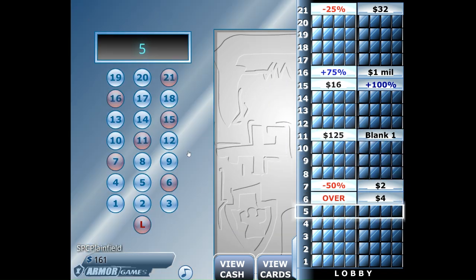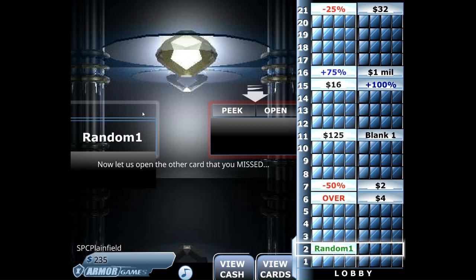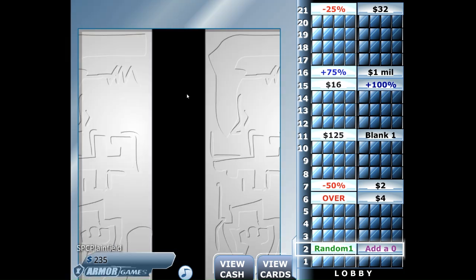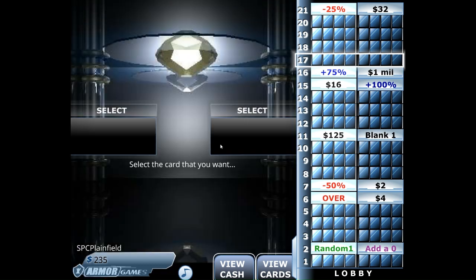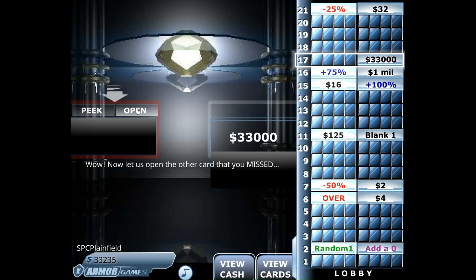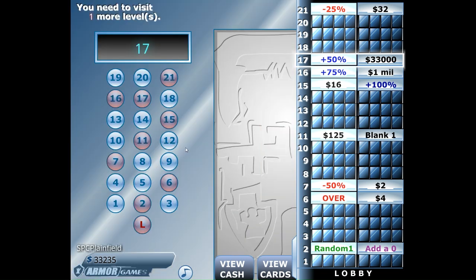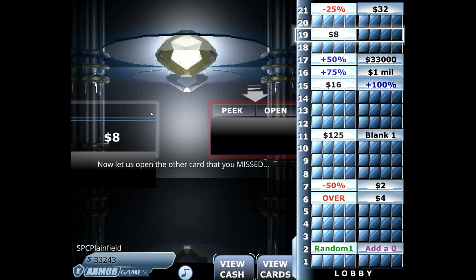Next, we'll do number two. We'll do the left. And what do we find there? Random one. On the other side, add a zero. That would have gotten us to over $1,300. But that add a one is still out there, so we could grab it. We'll do the right-hand side now. There we find $33,000. So that's better. Otherwise, we would have added 50% of that other amount that we had, which was $235. Number 19, we will do the left-hand side, and we find $8.